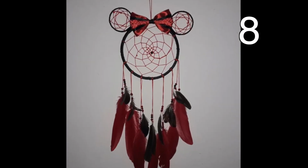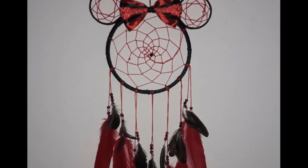This Minnie Mouse themed dream catcher would be perfect for any little princess's room.